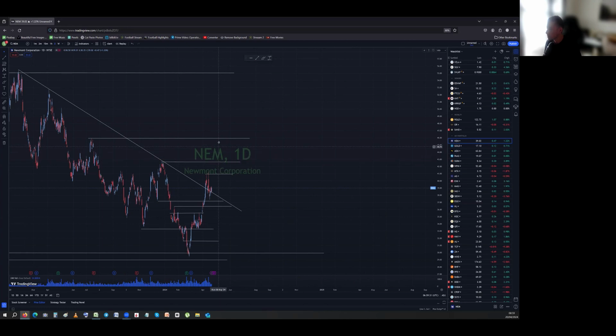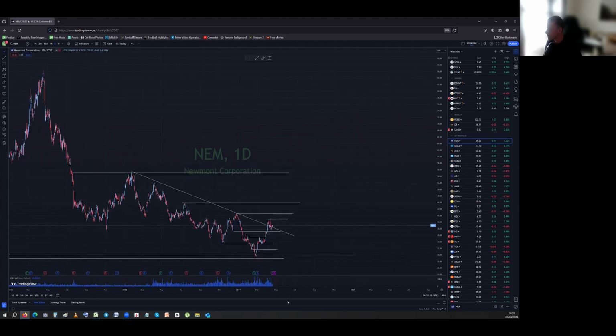You could even say 43. And after that, you have this nice 46 high. Those are the three levels to look out for next. And ultimately, you want to get to 55. And I think we will get there.